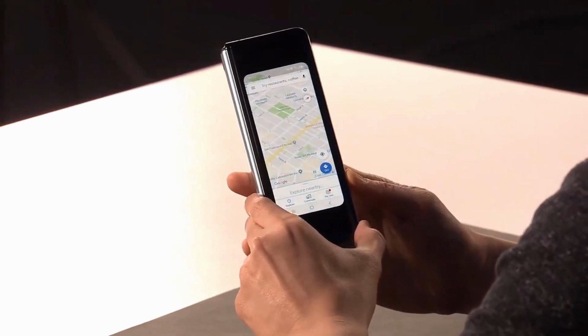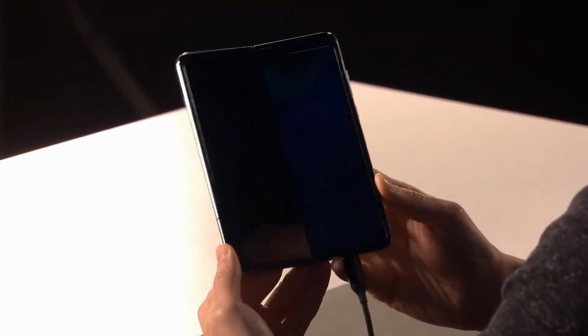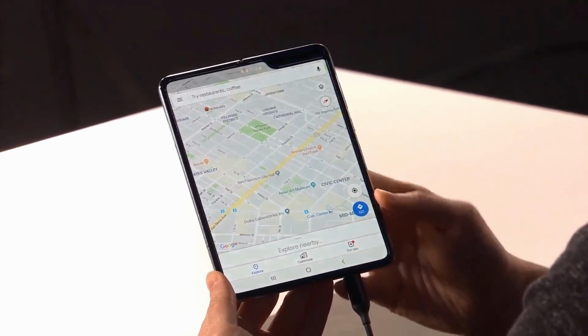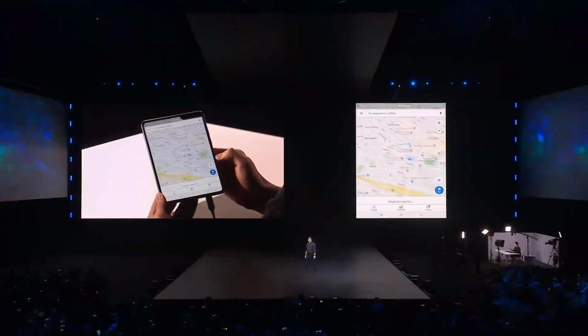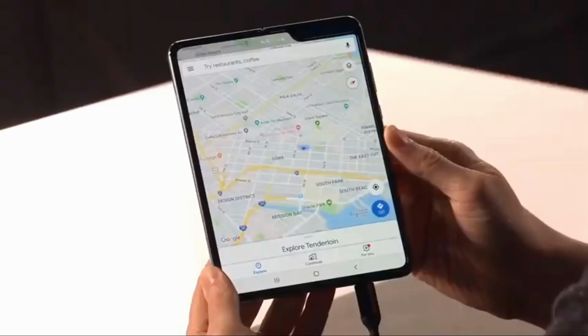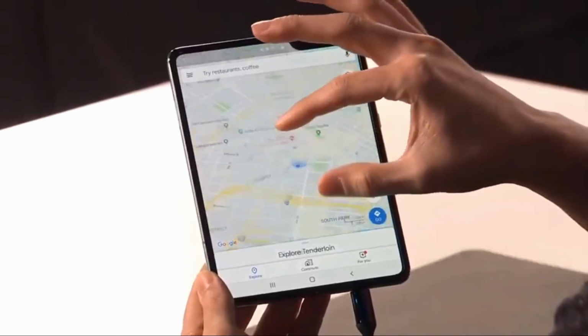So Samsung just announced the new Galaxy Fold, which is their first commercially available foldable smartphone that costs a ridiculous $1980, which is definitely in the territory of enthusiasts only. It's really got me thinking about where we are with foldable technology right now.